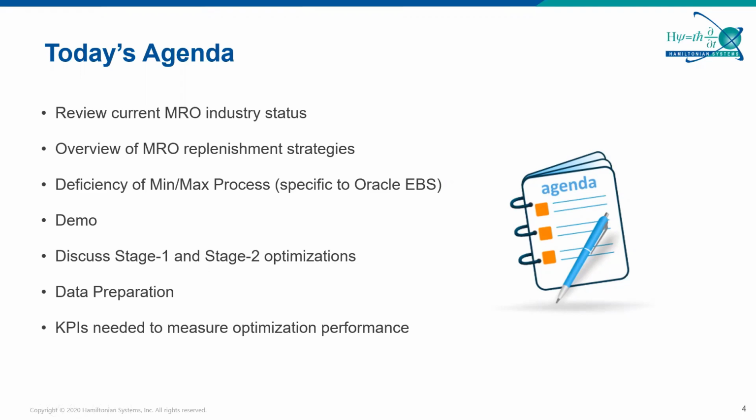So today I'm going to be talking about primarily MRO optimization. And MRO, we all know, is maintenance, repair, operations, primarily the maintenance parts. So it has different terminologies, but MRO primarily means maintenance parts.